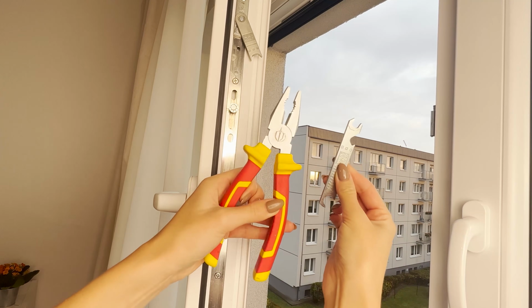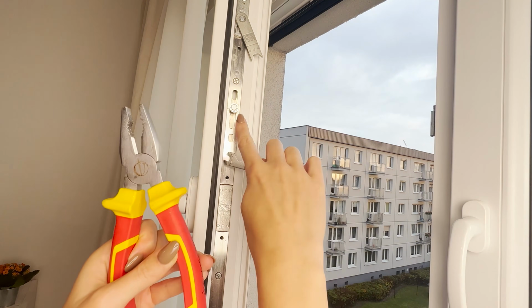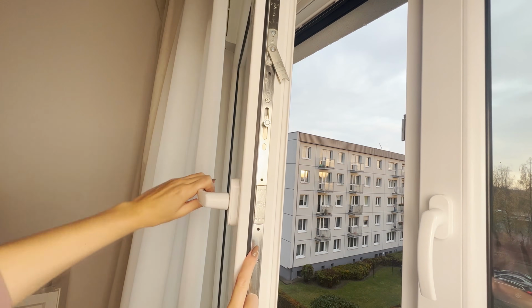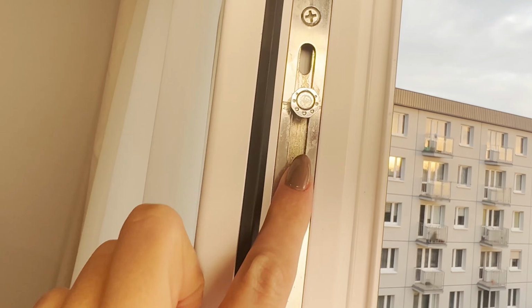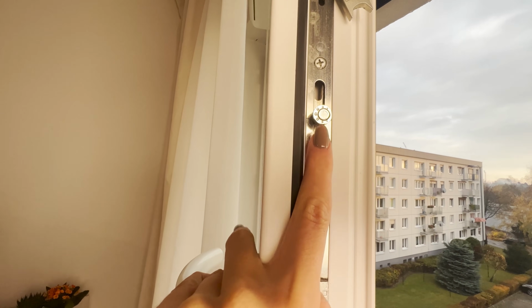Grab a pair of pliers or a special window key. The screw responsible for this change moves when you press the window handle. It controls how tightly the window sash presses against the frame. Upon closer inspection, you'll notice that one side of the screw is longer than the other, marked with a large dot. You can adjust it with pliers or a special key.